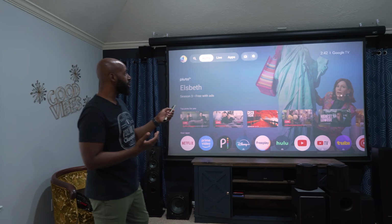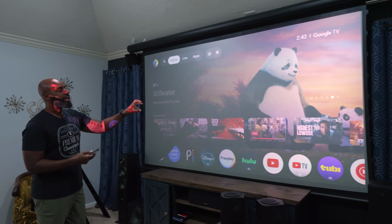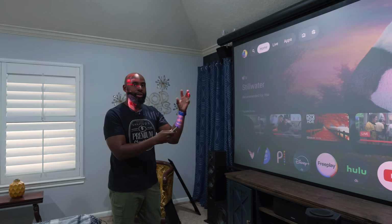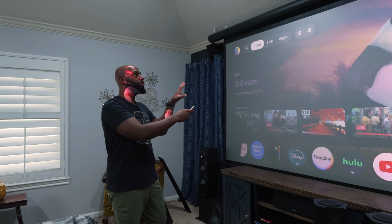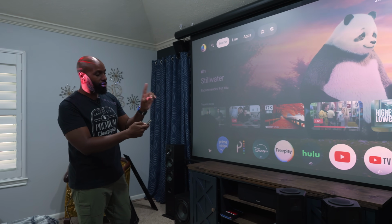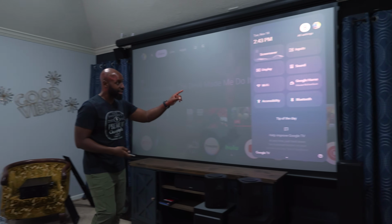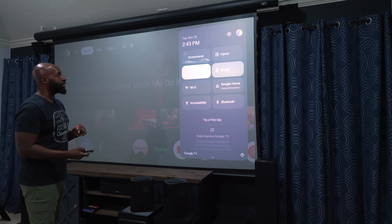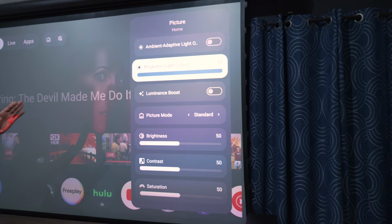With this particular screen, it is 5D. That means it has a bunch of materials in it that make it a really high gain and reflect the light and bounce off light that isn't supposed to be in your picture. But because you have that, it also helps produce that laser speckle. So in this particular projector, you go to this setting, go to display, and this is the only projector I've seen right now that has this, where you can do the projector light output.